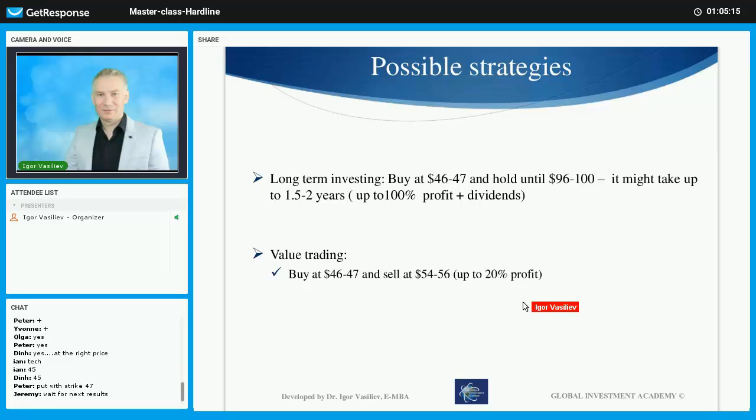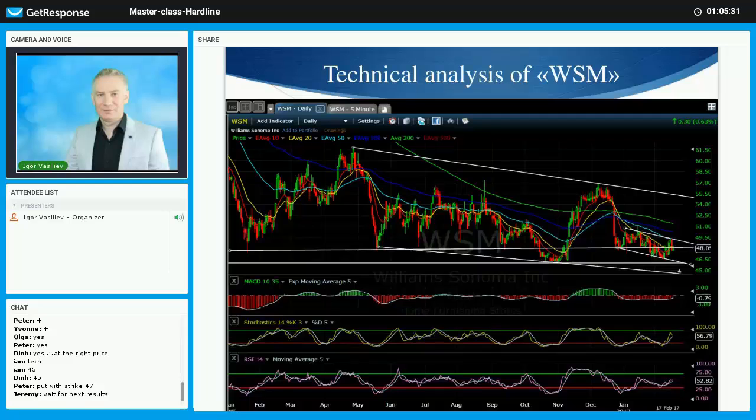Now, value trading. For people who are more active in the market, don't worry that much about taxes and prefer to profit more, but be more active in the market. So what you can do here, and if we go back to technicals, if you buy it here, where would you sell based on technical analysis? What level? How do you assess these levels? What do you think? Come on, guys.